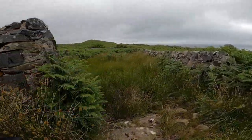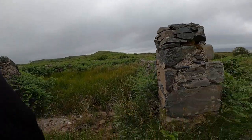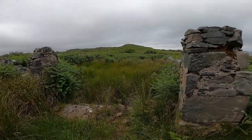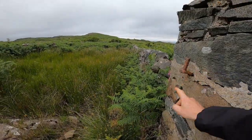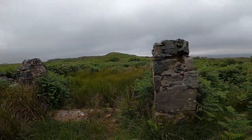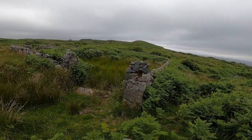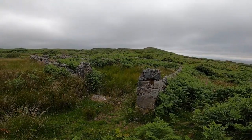Check it out, folks. This has been like maybe the main field or the main entrance onto the site. It looks like it's had potentially like a double gate with the old hinges. What a cool place, folks. I'm glad that I climbed up to here. Look at that. There's always so much history to find.